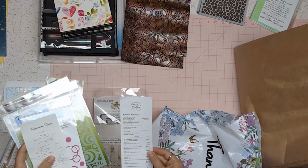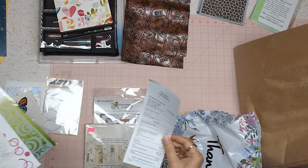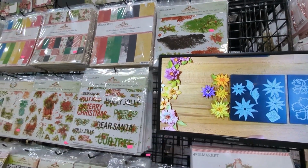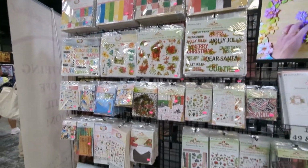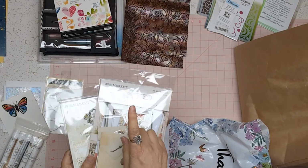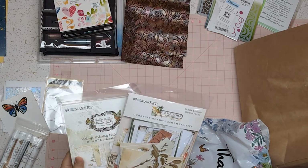You're getting to see how much money I spent. Creative Creations. $49 and Market. So that goes with that. And those Rubbernecker Stamps, we'll put those over with the stencils. So Creative Creations had all the different papers. $49 and Market was just one of them.